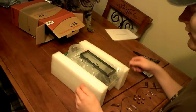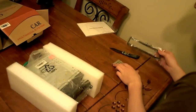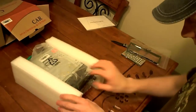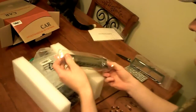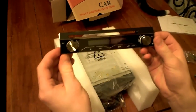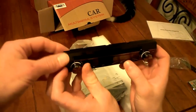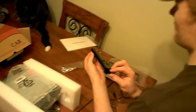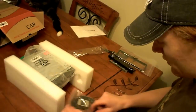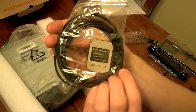Product instructions. Okay, so that'll be the faceplate. The little trim. Just take out the face first. Okay, so this is my simple stereo. Yep, simple stereo. You gotta pull it out. I love how it's simple. So simple. Just a nice clean look. Simplicity. That is your GPS receiver. Nice.